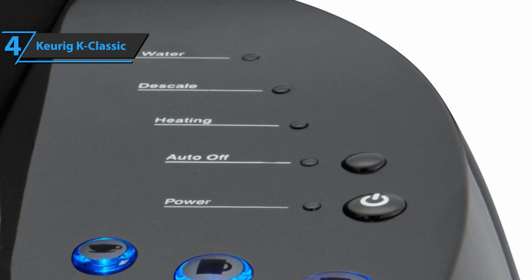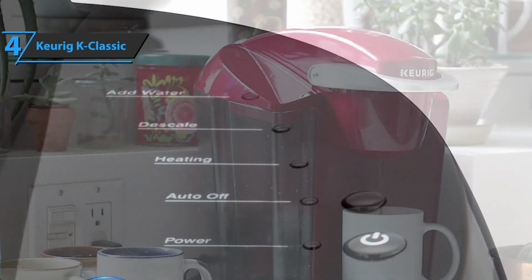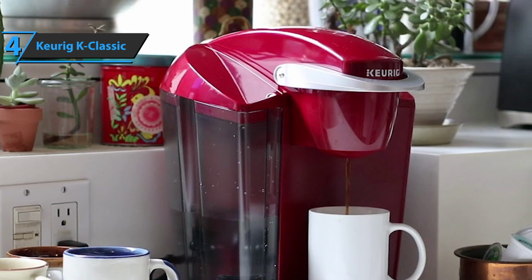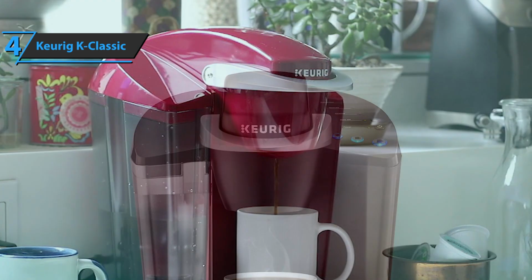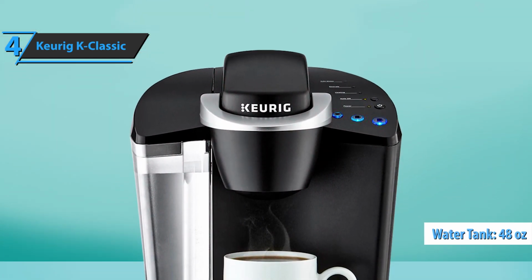Customers also have a variety of pod preparation sizes available, so they are certain to get the perfect cup just the way they want it. Whether you like your coffee strong, smooth, decaffeinated, or flavored, you can make all your favorites with Keurig K-Classic. With a large water tank of 48 ounces, you can enjoy a coffee capacity of up to 6 cups.